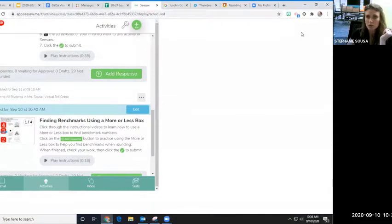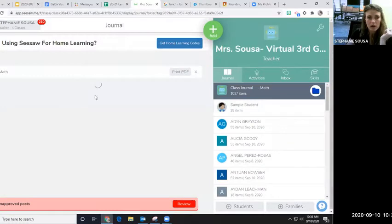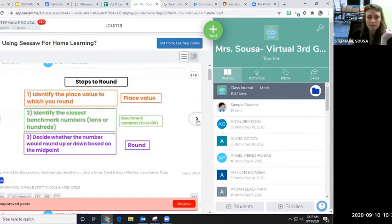So when you go to your journal and you click on your math folder, I showed you this yesterday. If you ever want a blank copy of a strategy to use, you can use this here. The rounding rhyme is there. 4 or less, give it a rest. 5 or more, raise the score. The steps or the rules for rounding are here.